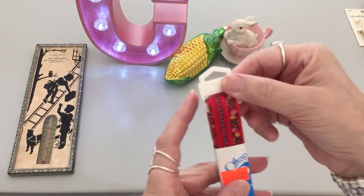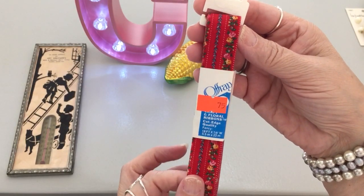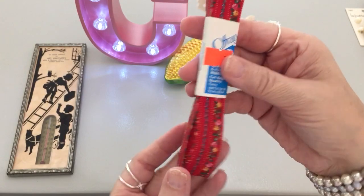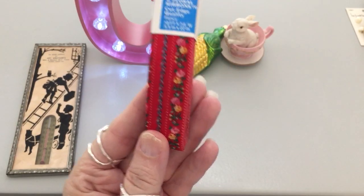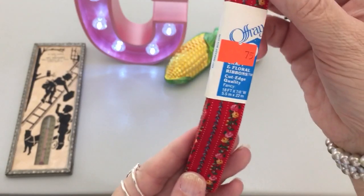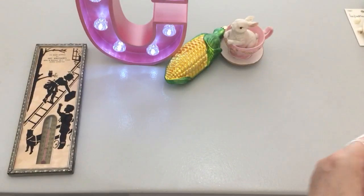Now this, I remember this ribbon from the 80s, and they said it's for floral or crafts, and this does not fray. So that's what's kind of fun about this. I like it because of the little roses in this row. I hope the camera's picking that up, because they are just so sweet. And they wanted 75 cents. It's 18 feet, and I think I got it for like 50.